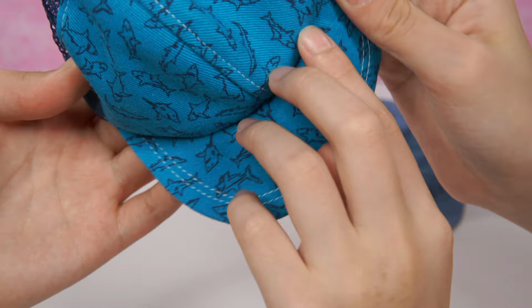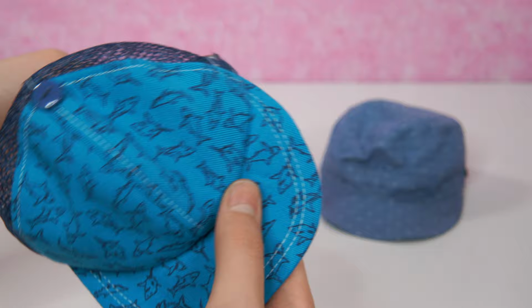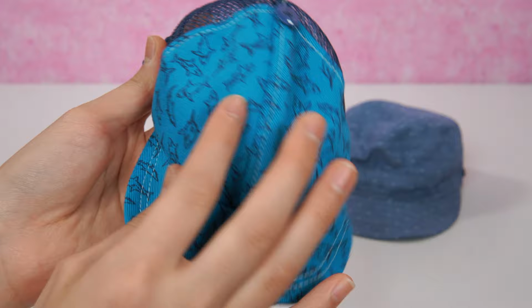Smiling. Then when I saw them, I actually thought they had horns. Just look at that one. Haha. Anyway, look, it's all blue. And then we have all these patterns of sharks, which is so cute.